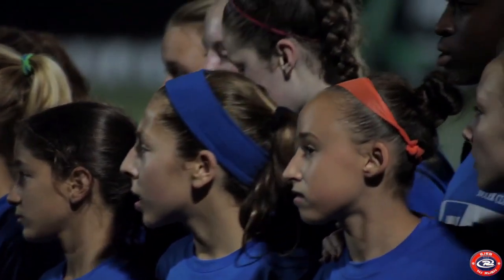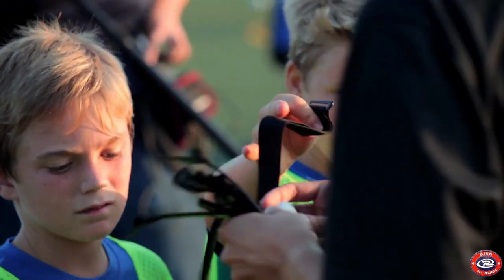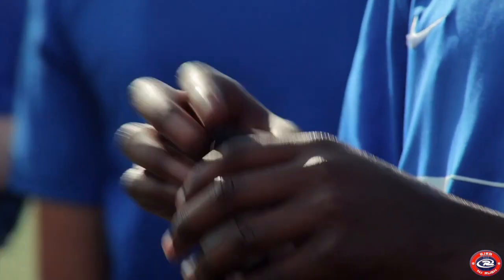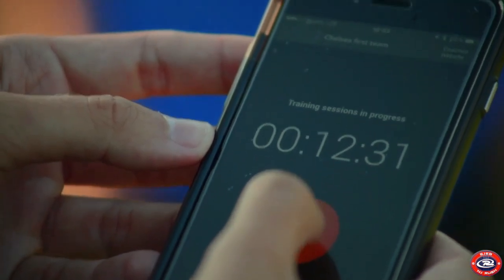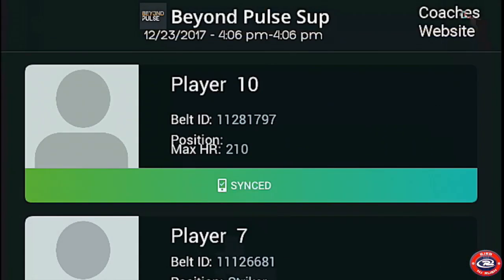Research shows how this serves as a pivotal time to recap your work together and maximize the impact of learning. This also provides a natural window in which you can reconnect with the players' belts and synchronize the data from the belts to your device. This process takes less than 2 minutes. Simply hit the stop button on your session timer and the app will automatically start syncing with your team's belts.